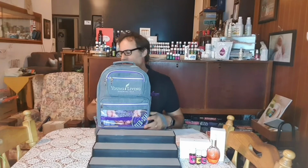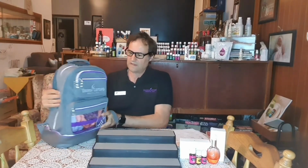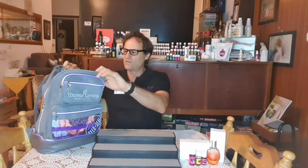This is the backpack, and everything is inside there. I actually picked that up from Young Living myself in Perth, rather than get it sent down because I was heading up there anyway. Now let's have a look. This order, from memory, was around about $490 worth for the whole month. So if you break that up, let's say it's $500 to make it even Stevens, that's about $125 a week.